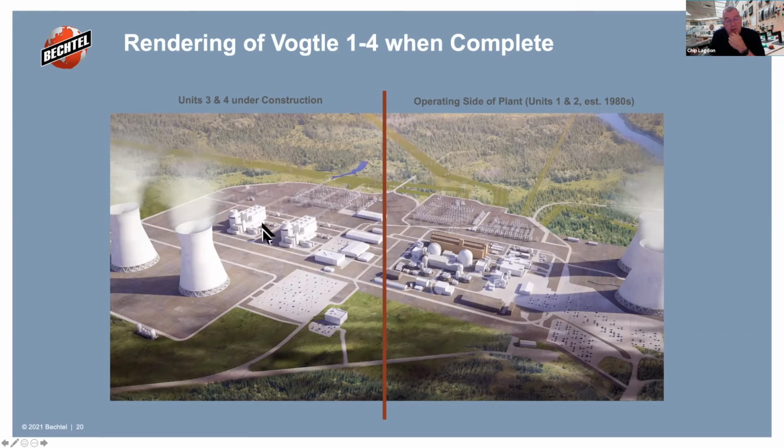So you see the little difference in containment design with the water tanks situated on top of Units 3 and 4. This is the conceptual design of what the site will look like when all the construction is complete. Again, two cooling towers, one for each. So that's what the site will look like.